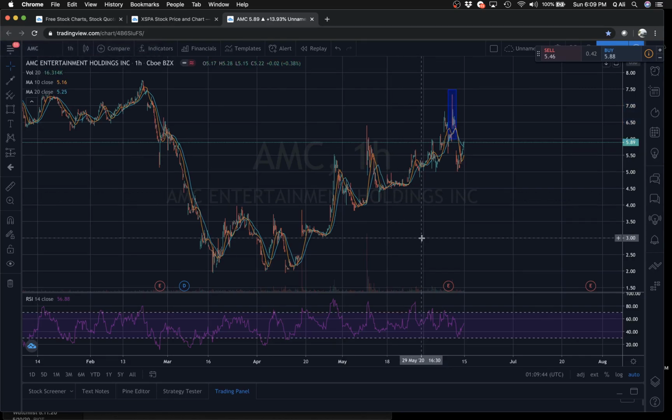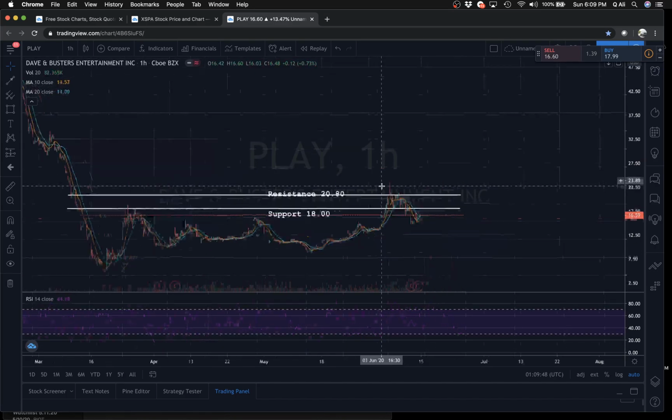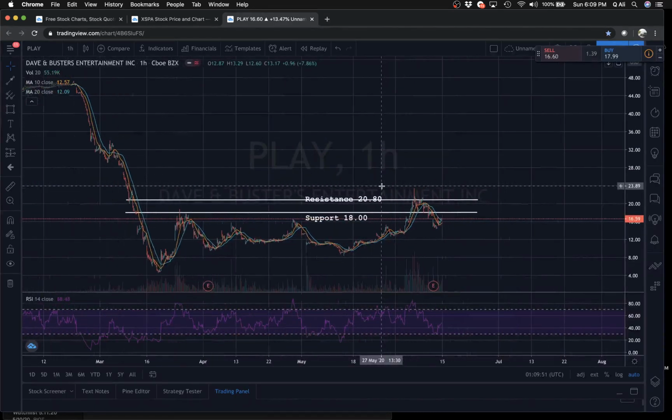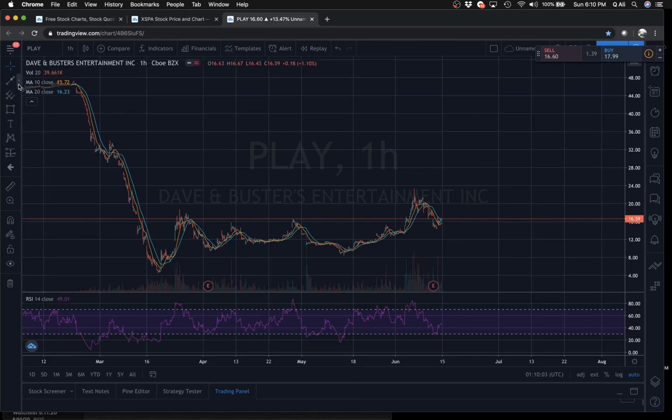Next is Play, which I actually liked this chart the last time I looked at it. Let's see what's happened since. So you could see the same exact kind of thing happened to Play, except it fell below that major support that it had, which was right around the $16 price point. So Play had a major support. Let me go ahead and delete these because they're useless at this point.